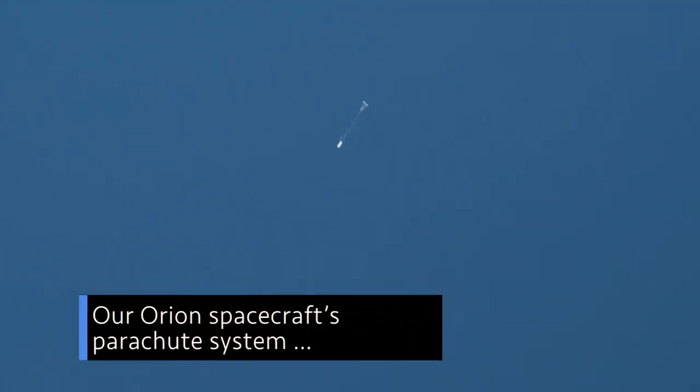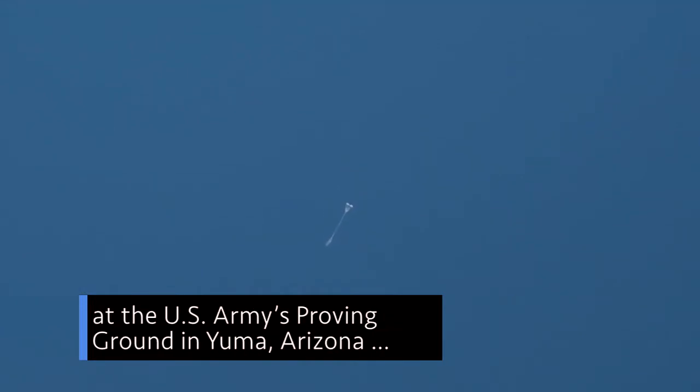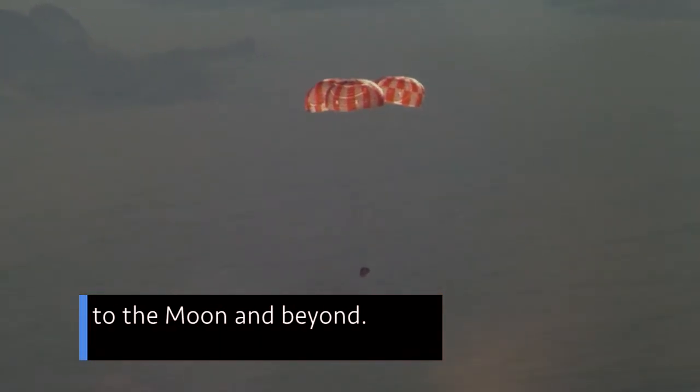Our Orion spacecraft's parachute system had its final test on September 12th at the U.S. Army's Proving Ground in Yuma, Arizona, in preparation for missions with astronauts to the moon and beyond.